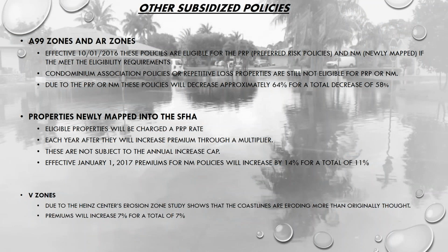A99 zones and AR zones are probably the good news factor in here. This is due to October 1st, 2006. They have become eligible for the PRP or preferred risk policies and the newly mapped policies. So as long as they meet the loss history, they are going to qualify for PRP. So they're going to see a decrease of about 64% for a total decrease of 58%.